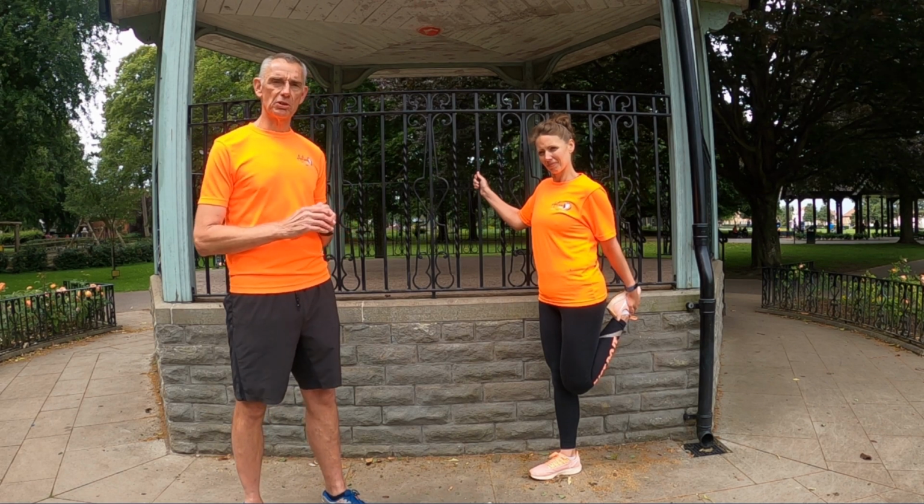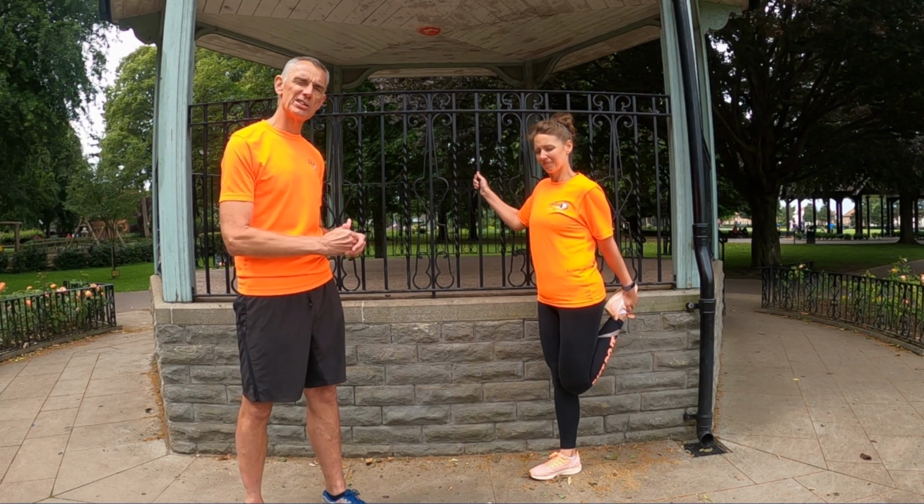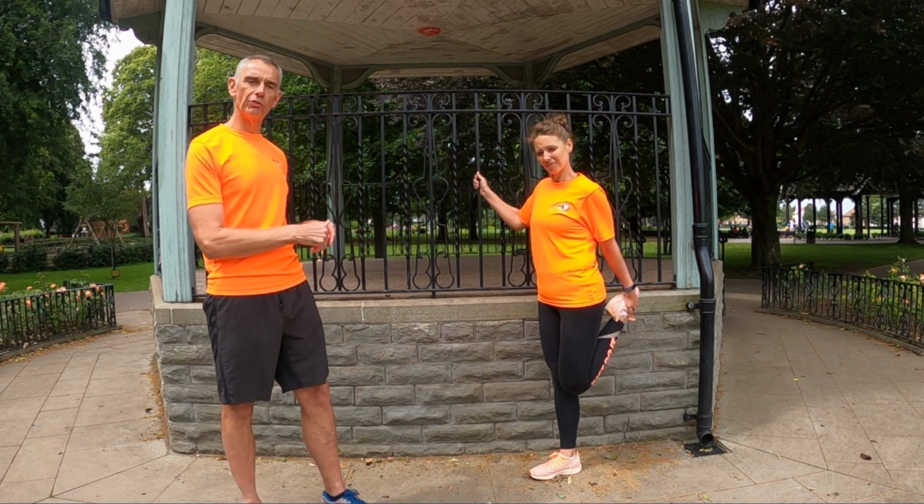Again, we're going to hold that for about 20 to 30 seconds, keeping the legs nice and tight and the foot as high as it will go up. And then after that we'll change over and do the other side.